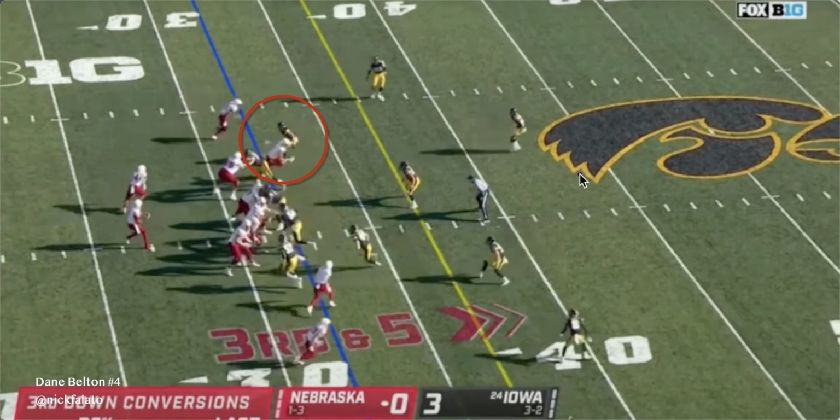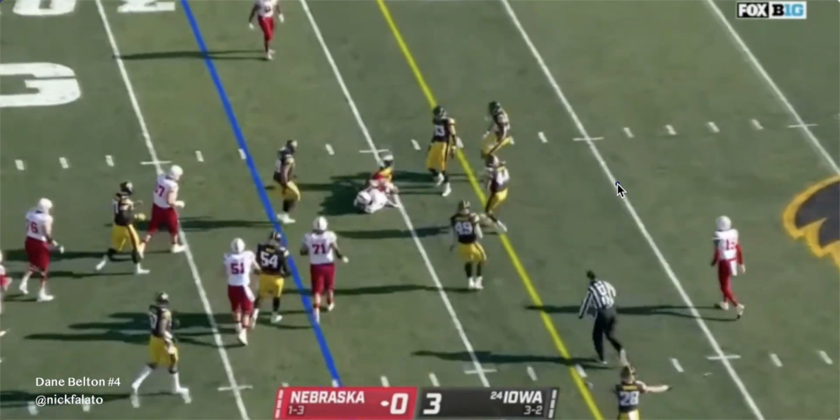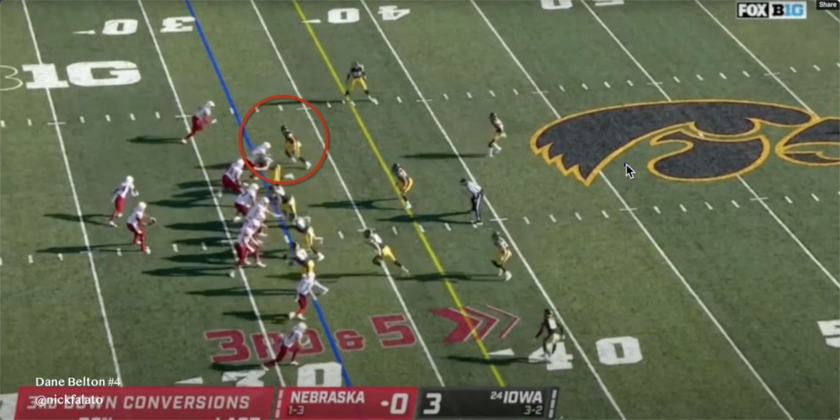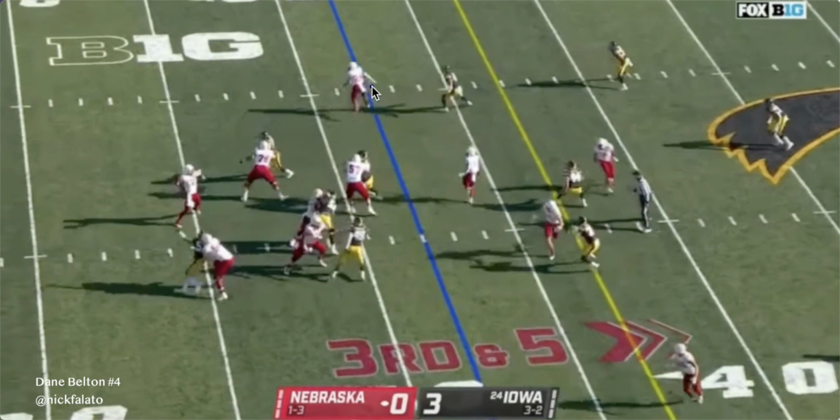Now we see against Nebraska, expand into the flat, realize the crosser's coming from the backside, and this is something that I felt like Dane Belton did a really good job at. He did a really good job processing backside routes into his zone. You can see how active he is again. Active feet. And watch, he has this threat right here.